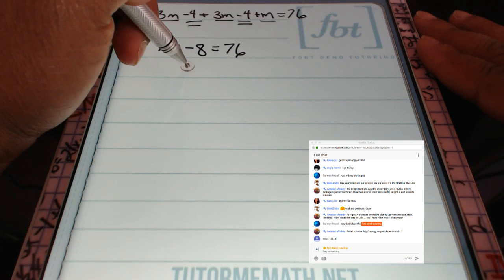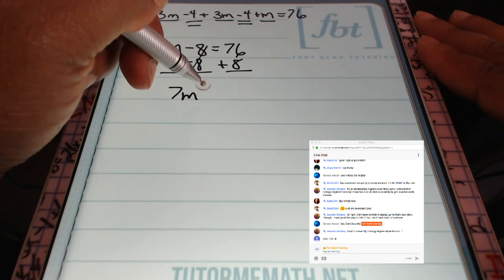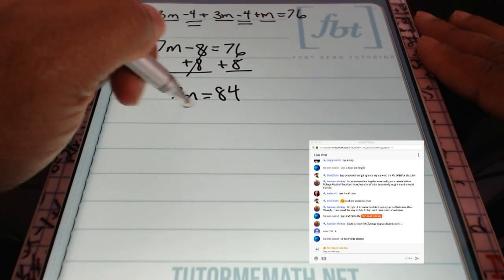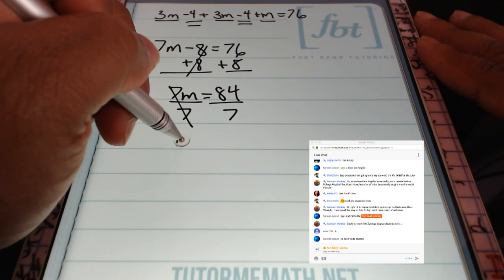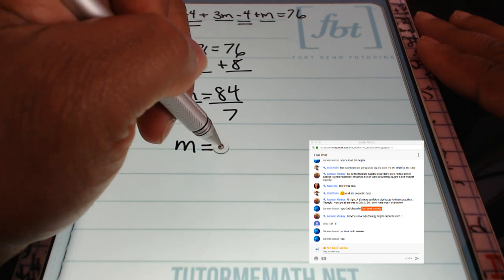So we'll go ahead and add 8 to both sides of the equal sign. We'll be bringing down that 7m, and 76 plus 8 gives you 84. From here, you'll divide both sides by 7 using the division principle of equality. And now the measurement for m equals 12.